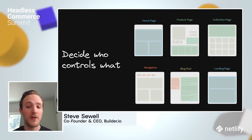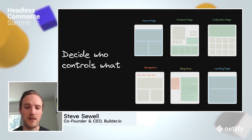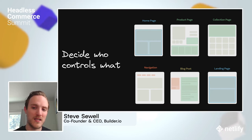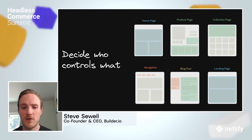Now, you're probably wondering, how does this work with a code base? Well, in the case of Builder, you define regions and you basically segment out your website and say, do the engineers control this? Is this the complicated product details? Is this the complicated product grid? Those should be right there soldered onto your code base, built in as components directly. And then other areas that the marketing teams, merchandisers, non-development teams should be regularly managing, experimenting with, those should be sectioned off as areas that they have control over.